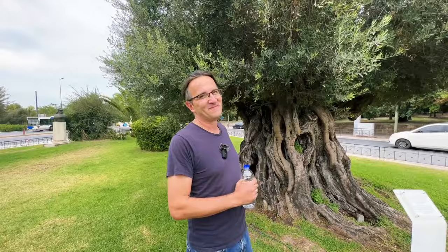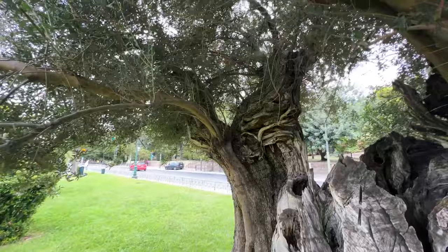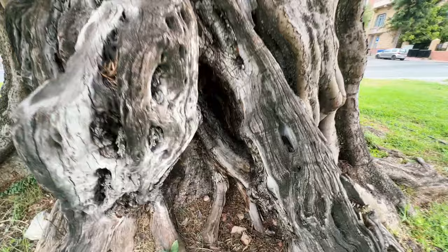Maybe we have to try one of the olives to see. Are they soggy olives or are they nice and ripe olives? Well, they are in season, but there are not many olives in that tree because obviously it hasn't been pruned perhaps for decades even. So I don't think it makes any good olives anymore.